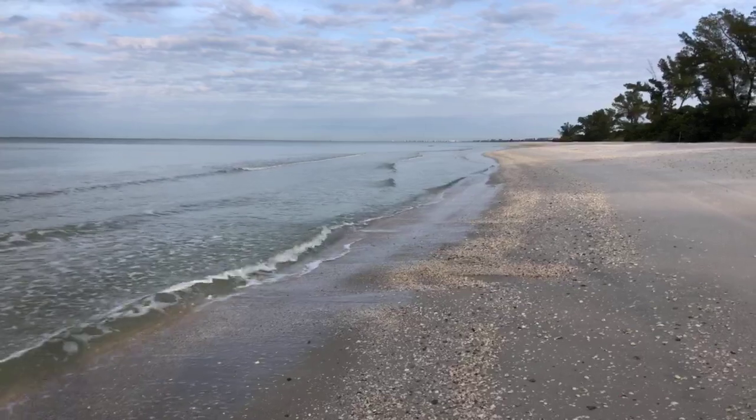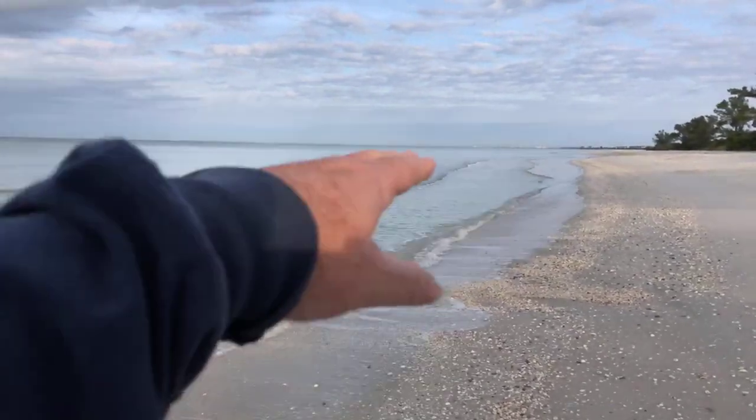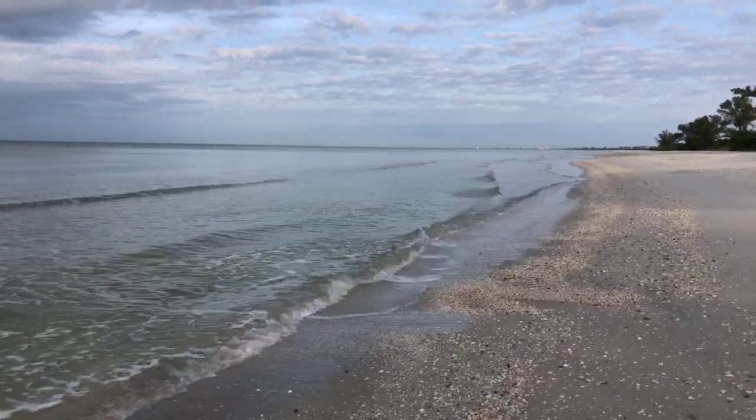A few hours from now, there'll be a nice big sandbar right out here. That water's getting really shallow right here now as the tide goes out.